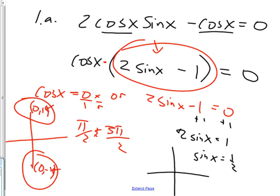Remember, if this is 30, then where's the other answer for this thing? Well, where are the two spots where sine is positive? All students take calc. There's two spots where it's positive, not there, not there. So it has to be over here. So it's 30 and 150, but we usually say it in radians. So that's pi over 6 and 5 pi over 6. Good.